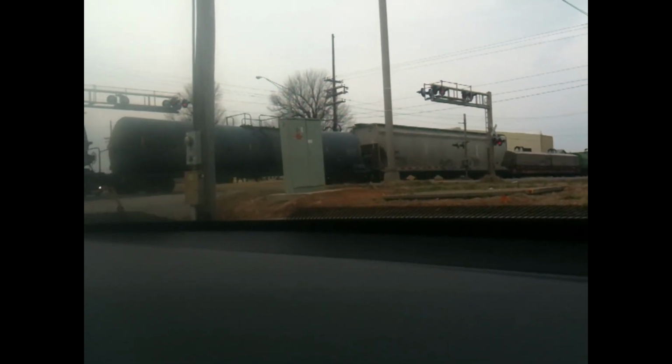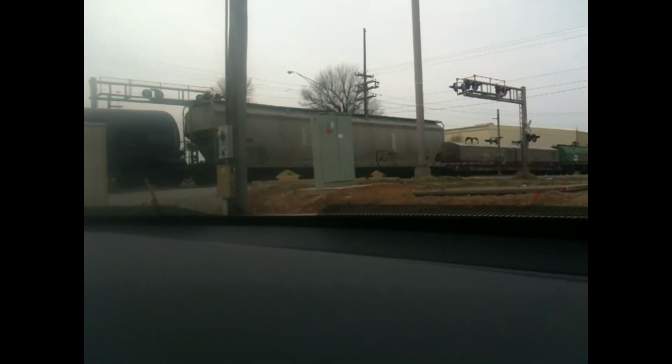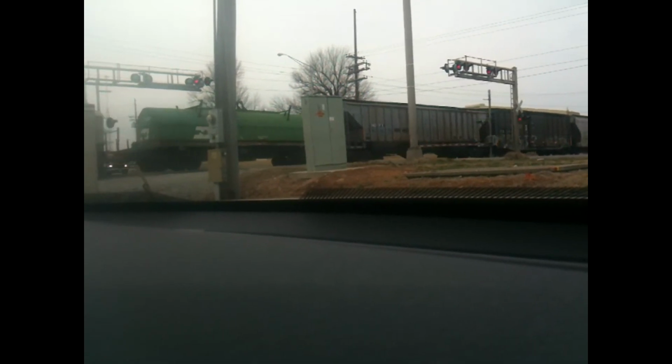72 is the green one, like the Illinois Terminal Heritage is 1072, so that's easy. Car number 72 is the green one there. Old BN coil car. Remarkable, remarkable. Almost 7 seconds from 6 minutes. 75. The gray boxcar, 76.